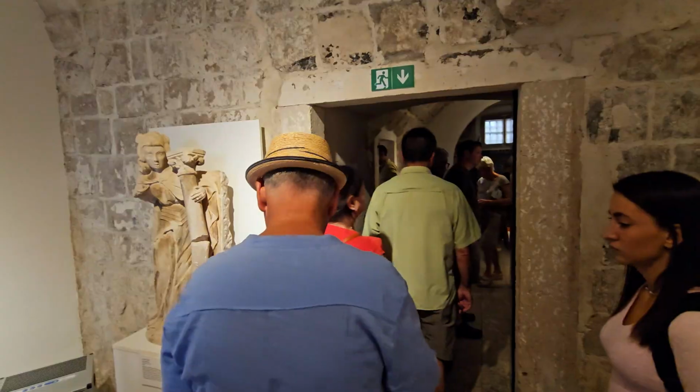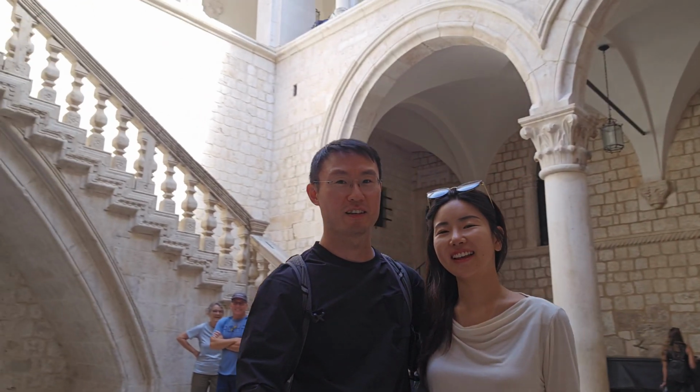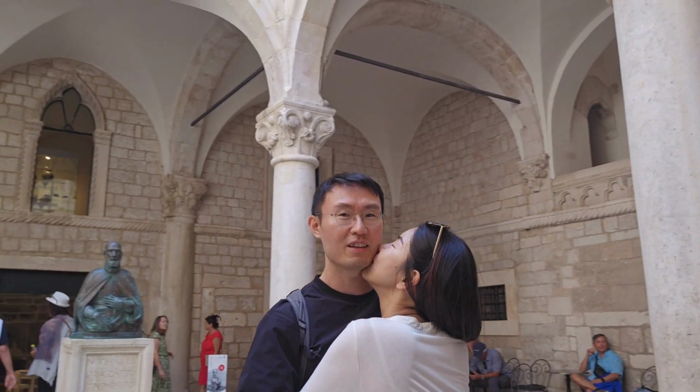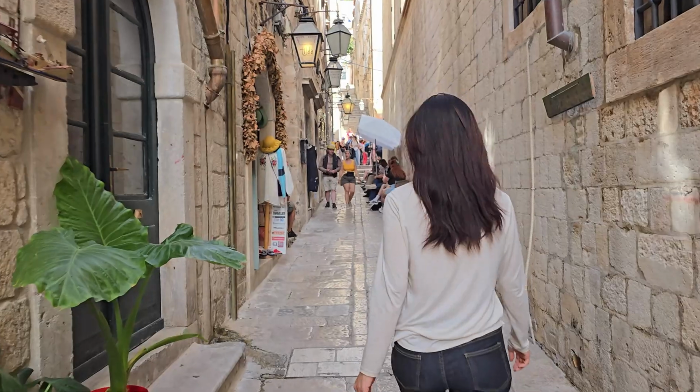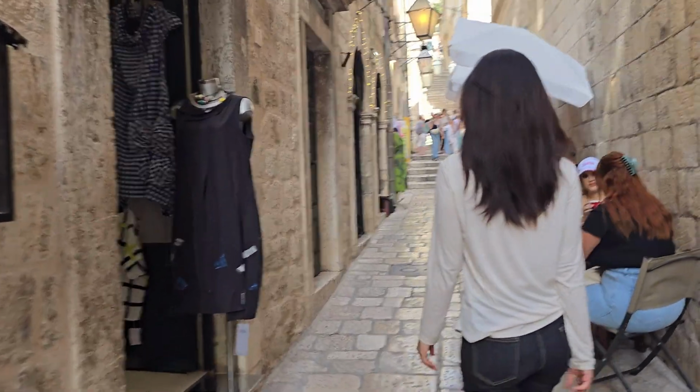We visited another iconic spot here, Rector's Palace. What makes this place unique is its blend of Gothic, Renaissance, and Baroque styles, a result of multiple reconstructions after fires and earthquakes. But the real highlight is the stunning central courtyard, often used for performances and events. No wonder, it was also featured in Game of Thrones. Despite the huge crowds, we truly enjoyed our time in Dubrovnik.